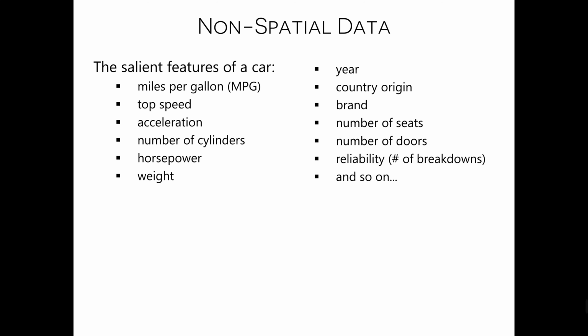Okay, and non-spatial data essentially is data where you don't have a spatial reference. Here, there's no X, Y, Z or time. It's just data points that describe an item, right? In this case, a car, an object, right? Miles per gallon, top speed, acceleration, number of cylinders, horsepower, weight, country of origin, and so on. These are all parameters that describe a car. And there may be clusters of cars that are similar. There may be some features that favor other features. So you want to sort of know how these things relate to one another. So you can select a car. You can see the trade-offs.